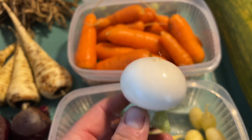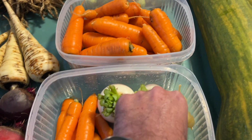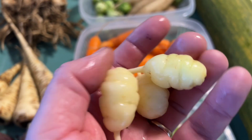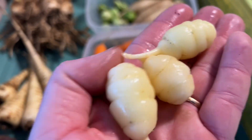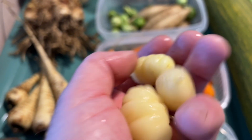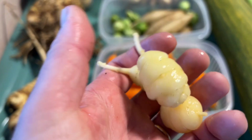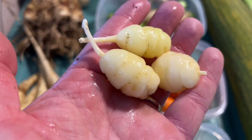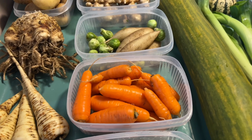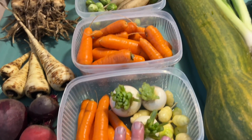Now it's getting colder. Beautiful. And these are oca. So I'm a really big fan of oca, especially harvested at this time of year when they're so clean, so crisp, crunchy and zesty, and much nicer than radish, which is why I don't have any radish on the table at the moment. So we have those in our salads.